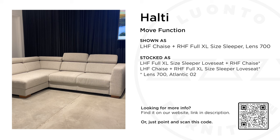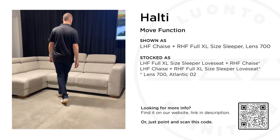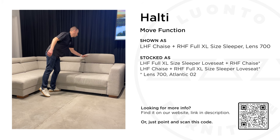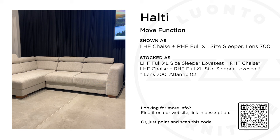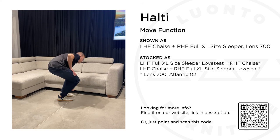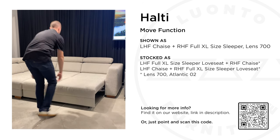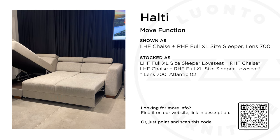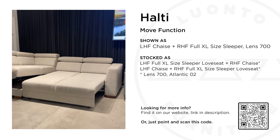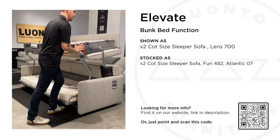This is Halti, an iconic style by us, well known for its variety of features, including its ratchet back neck rests, seat depth adjustment, and its full extra long bed. When open, the bed is great for use as a triple chaise, but don't forget its massive under-chaise storage. Halti is available from our in-stock program in right or left-facing chaise, in Lens 700, as shown, or new 100% recycled polyester called Atlantic 02.